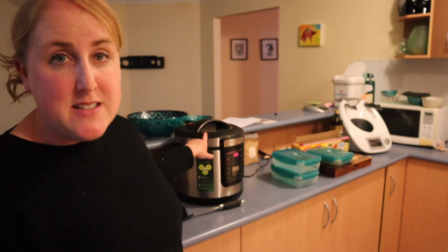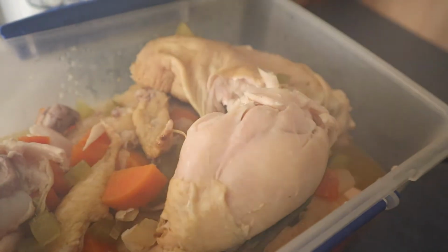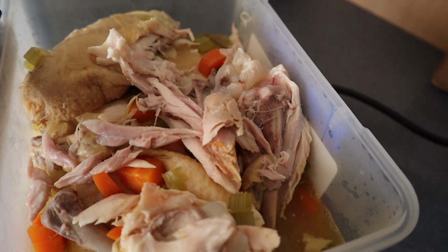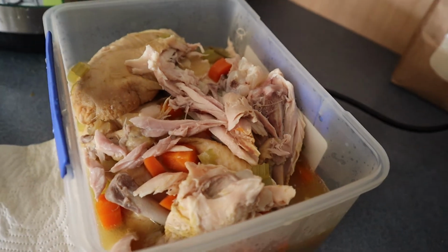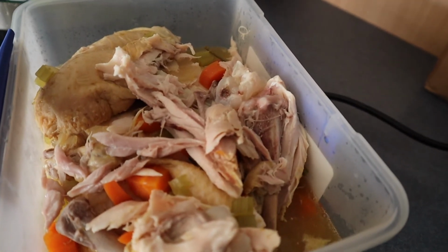So this still has another 4 hours to go. To my eye, this still looks pink, and when you pull it out, it fell apart. So I know it's done, and it falls apart the minute I pull at it, but it also looks pink, and that's what freaks me out about chicken. So I'm pulling this out now because I've got to go to the hairdresser, but I will go through this more later on. Honestly, I'm probably going to pop it back in for a bit more.